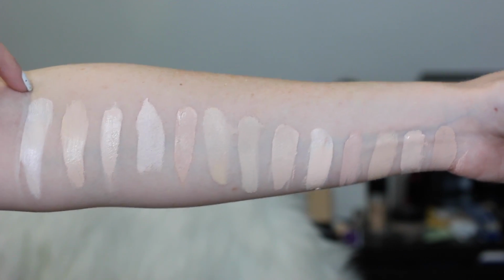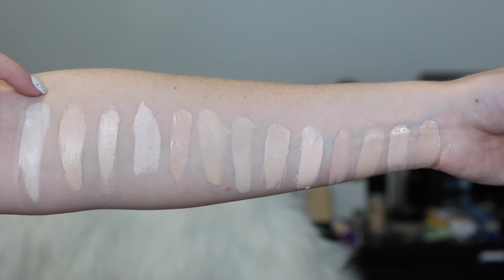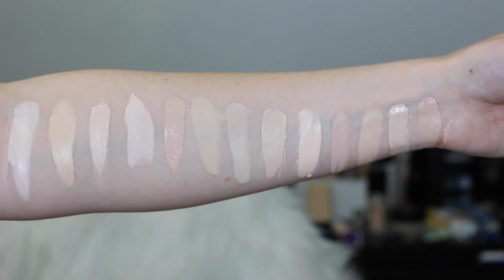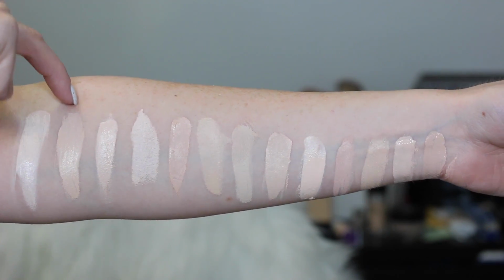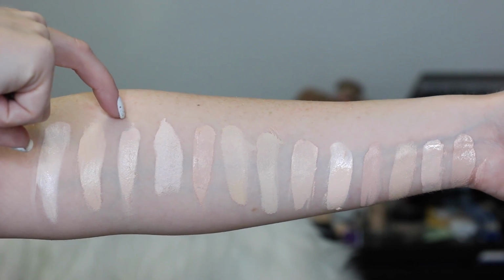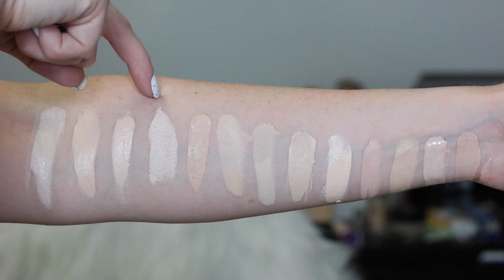So this first one right here is the Mehron Celebre Pro in the shade Light 1. This one is super pale, definitely one of the palest out of all of these foundations. This is L'Oreal True Match in the shade W1. So this is, of course, the Kat Von D Lock-It Tattoo Foundation in L42. This is the new Hourglass Vanish Stick Foundation in the shade Blanc.